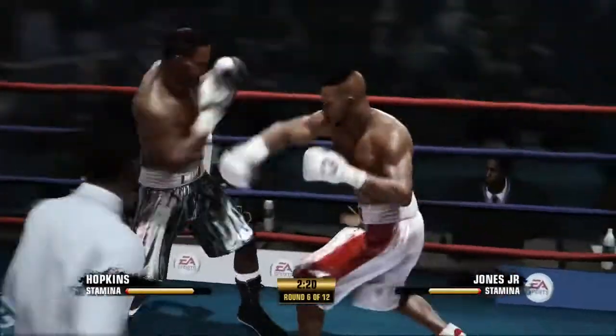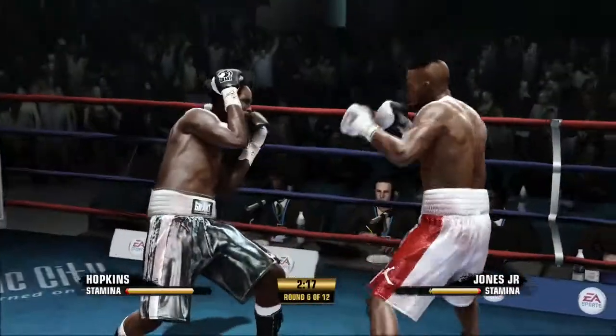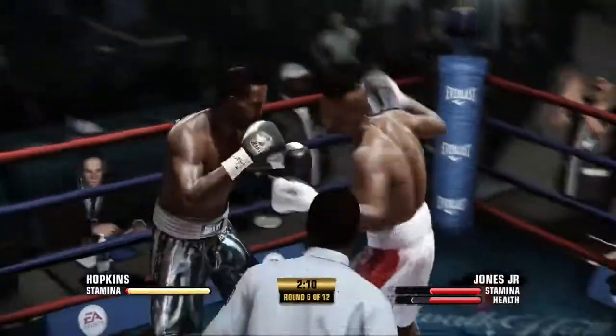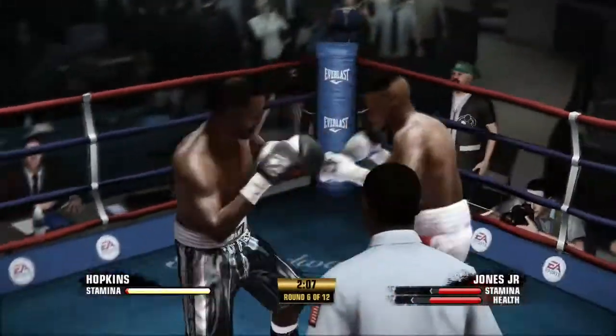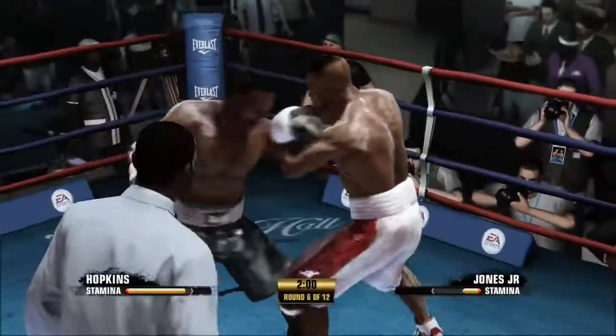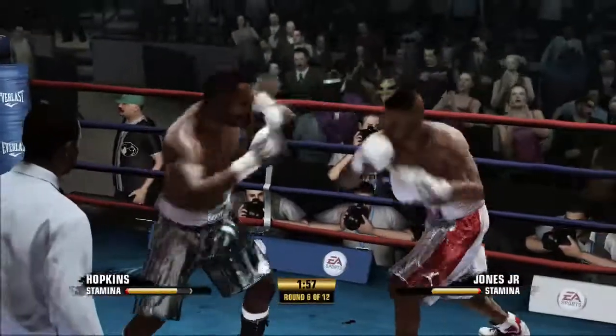Jones's cut is not looking good at all. I'm getting the sense that this fight could be stopped at any moment. Wow, what a turnaround. You never know what's going to happen in this game. You're never supposed to take anything for granted, never assume anything. They tell you that in life. In the ring, you get taught that real fast.